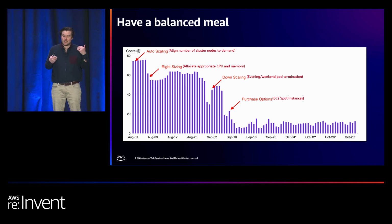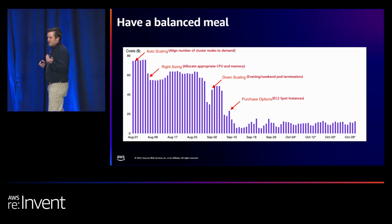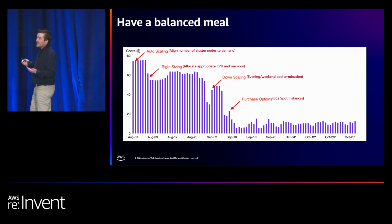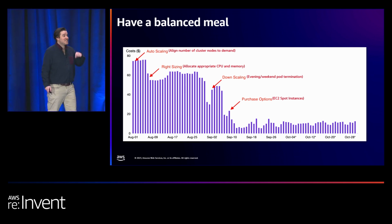Their cost to serve users, right? So that's why that function goes down. Their user base went up, but their cost per user went down dramatically, as you see through these optimizations. So I have to start with the first thing.